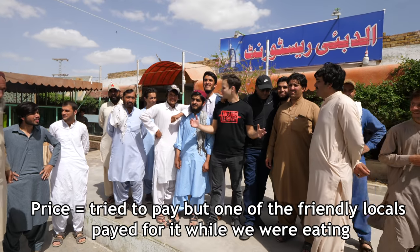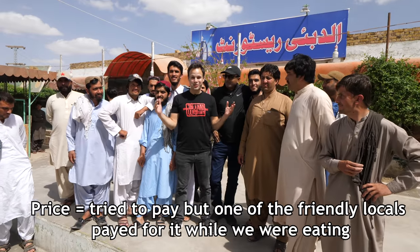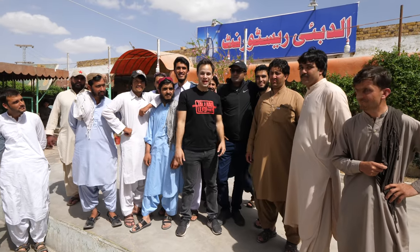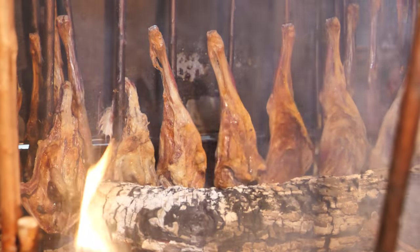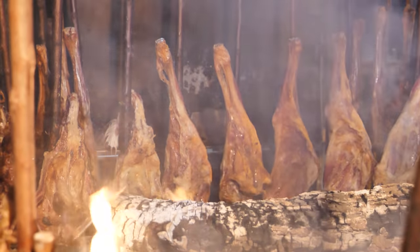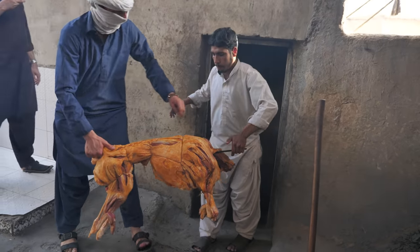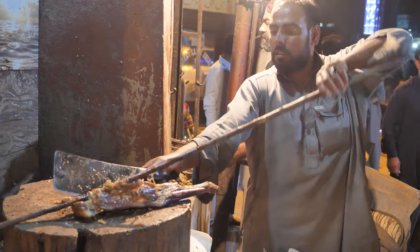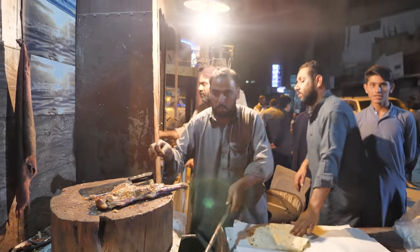And that was a beautiful meal. And as you can see, we're making a lot of amazing friends here in Quetta, Pakistan. Super nice. And we're going to keep heading out for more food. Let's just go. More food. And next up, to finish up the night and before going out for the ultimate Balochi style whole stuffed sheep the next day, we're taking you to another one of the must try meats of Balochistan, the Balochi Saji.